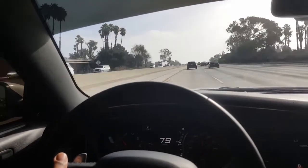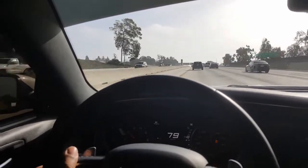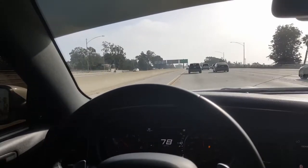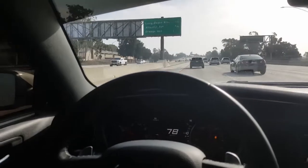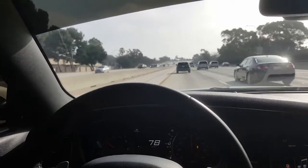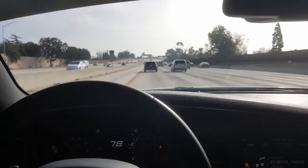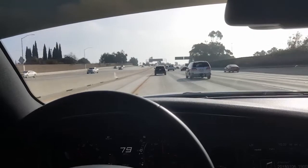But under wide open throttle, not as much. Whereas the mid muffler delete was a little louder during the wide open throttle. So again, it's only my second day having the 40 series on. So I'm gonna keep driving it through the weekend and see what happens.